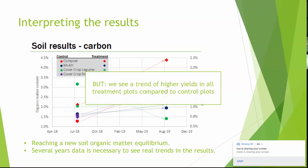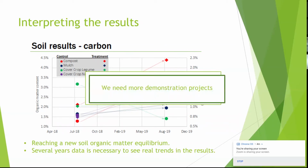But we are seeing trends of higher yields in all the treatment plots compared to the control plot. So I think that's the important message to farmers that are considering implementing these practices: how the soil actually is changing is a slow process, but we can see quicker effects on the yields, which is what is actually the output for the farmer. And experiences based on this project also, we're concluding that it's necessary to have more demonstration projects in our region, and we hope to be able to start a project with an avocado grove to show cover crops, and so that would be really interesting to see.